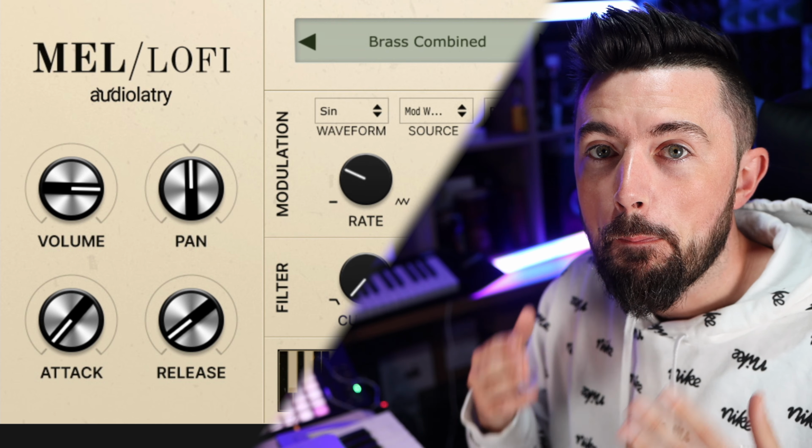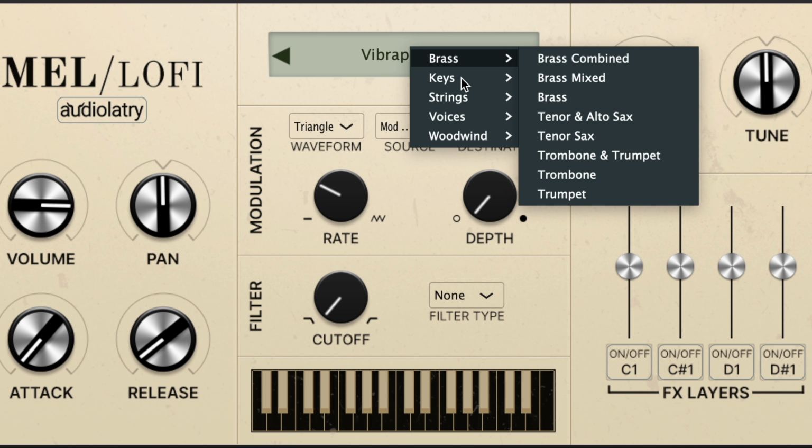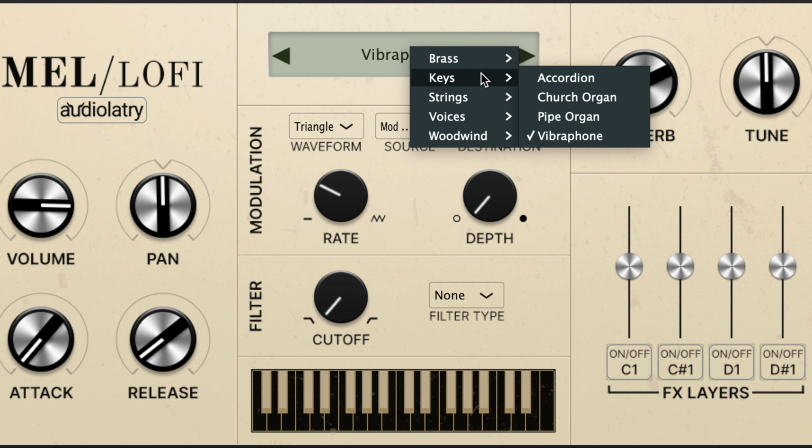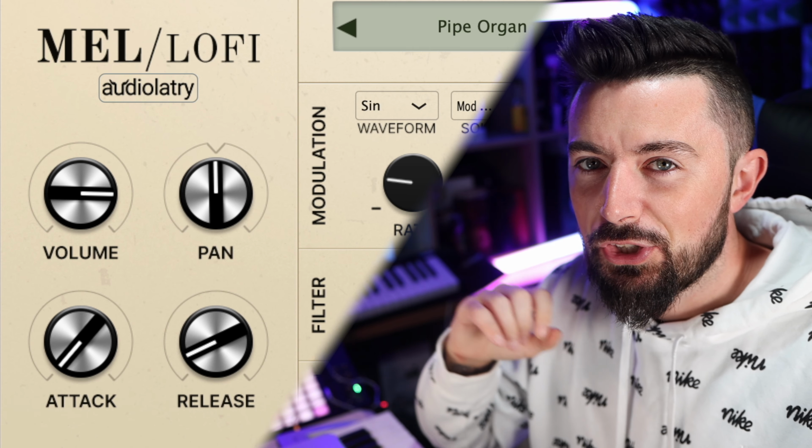Next one up is called Mel-Lofi. This is what it will look like inside of your DAW. It comes with a few different presets and sounds, as you can see right here. Now you might read Mel-Lofi and think that I'm going to make some chill beats to study to type stuff. That's not the case at all. What I actually love to do is take these lo-fi type of sounds, really diminished type of sounds, and then use them in trap beats instead.